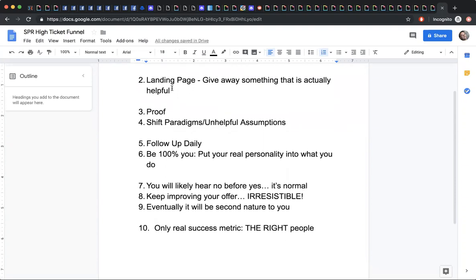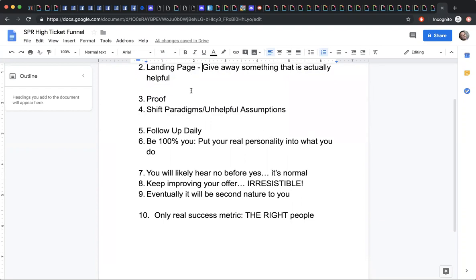Then obviously you need a landing page, and the secret to the landing page is really to give away something that's actually helpful. People are looking for way too many marketing tricks or gimmicks. If you give away something that's actually useful to a certain type of person, they'll want it. Then I recommended having some sort of giveaway. Ours is a 39-minute video.